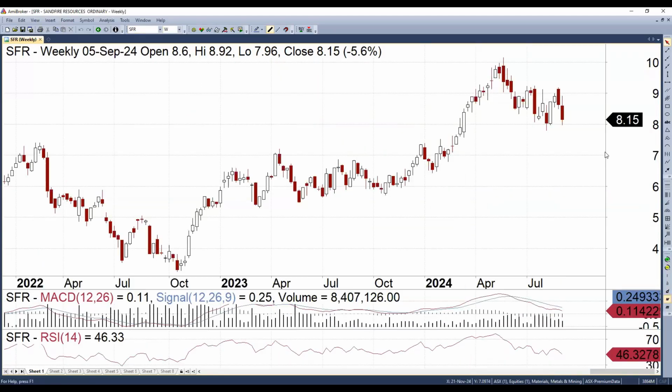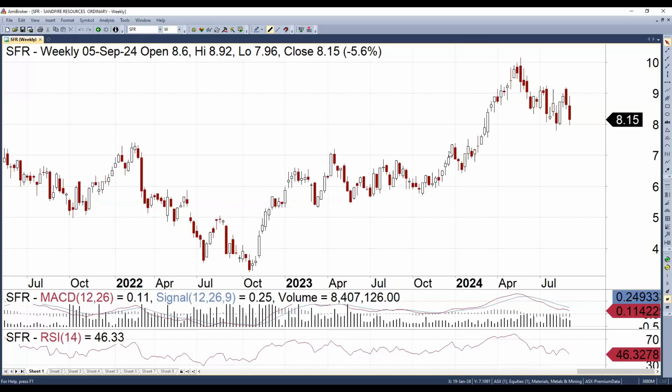Sandfire. So this is the weekly chart. Again, sort of a nice rally here. I think that's one we looked at earlier in the year. We had that, obviously a major level there. Upside break. But again, all quite choppy. It looks like it's trying to round out here, but the weekly moves are quite large.